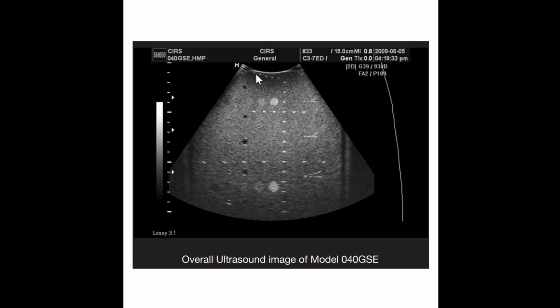So again, we have our dead zone up at the top here. We have our vertical or our range accuracy. We have our horizontal calibration. We have cysts going down the side here that are measurable. We also have our contrast resolution in the far field. We have a couple areas of axial and lateral resolution. Again, those are those kind of curvy lines that go by. Those are testing the axial and lateral resolution.